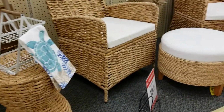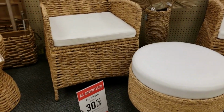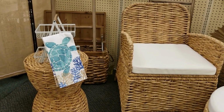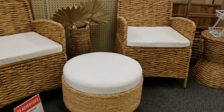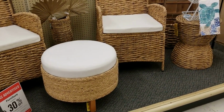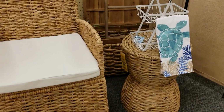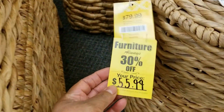And next up is the furniture, 30% off. And this is some of the outdoor furniture that they have for 2023 spring. I did take a seat in it. It was really sturdy. The prices with 30% off to me was still a little pricey, but each to their own. But the side table was at 30% off at $55.99.